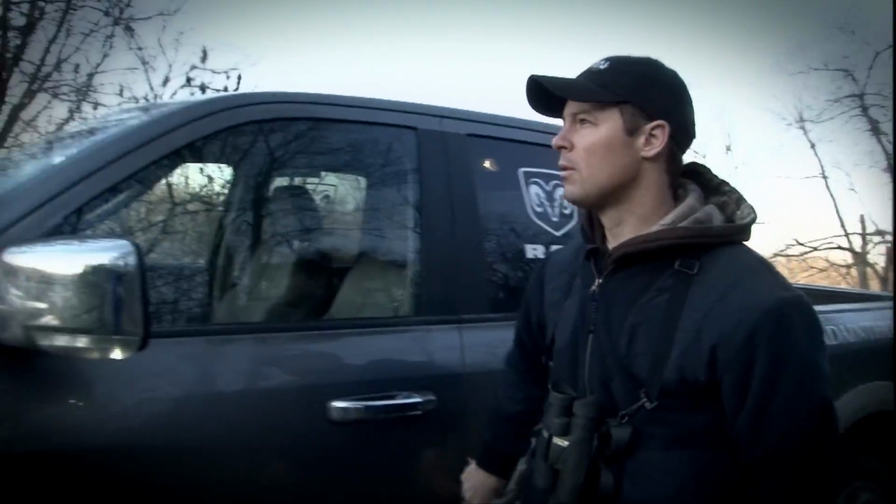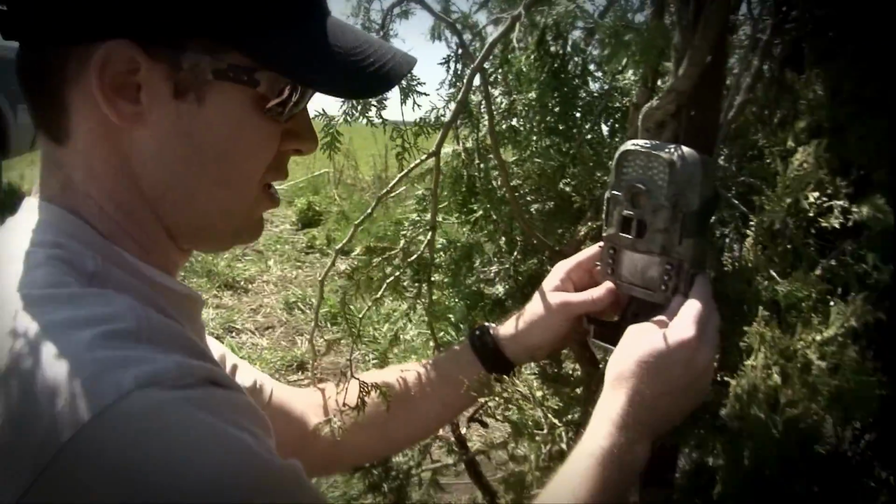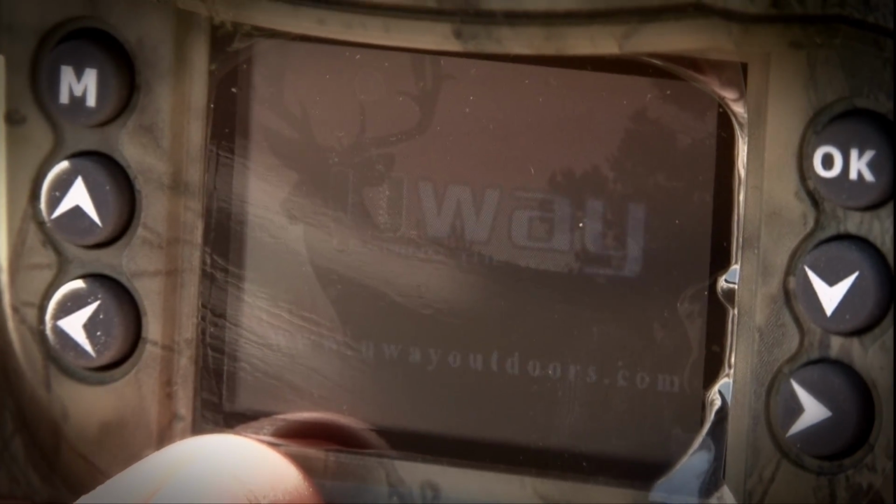Paul came to this area last week. He cleared a lot of brush, set up some pop-up blinds so the birds get accustomed to them in their area. Even set up trail cameras so we know where they're going to be, what they're doing, where they're roosting, where they're feeding, where they're strutting.